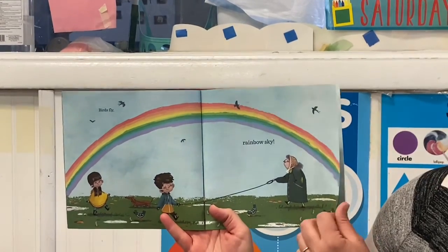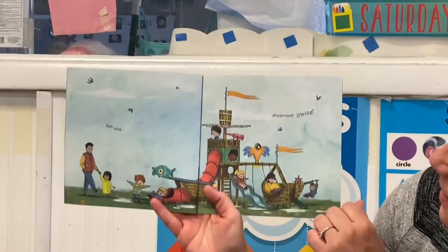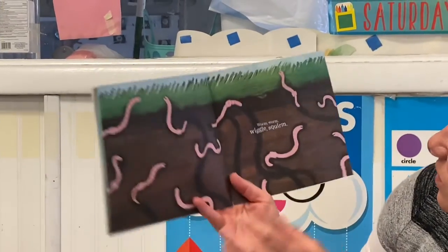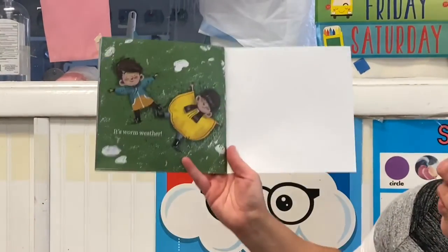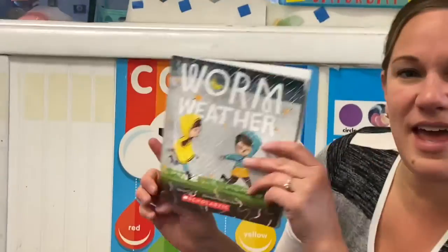Because sometimes when the sun comes out and it had just rained, you'll see a rainbow. Run, sing, playground swing. Good thing they're still in their raincoats because I'm sure the playground is a little wet. Worm, worm, wiggle, squirm. It's worm weather. I think they actually like the worm weather, these kids. They had a good time playing in the rain. The end.